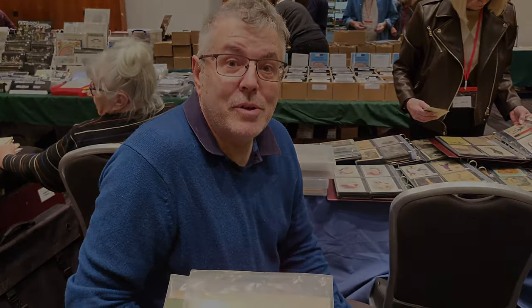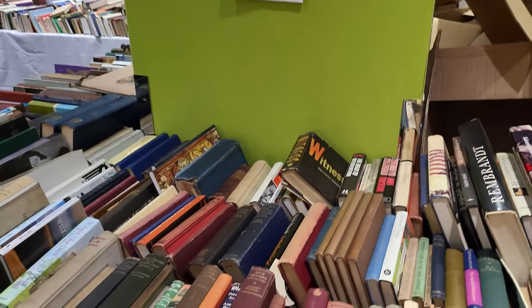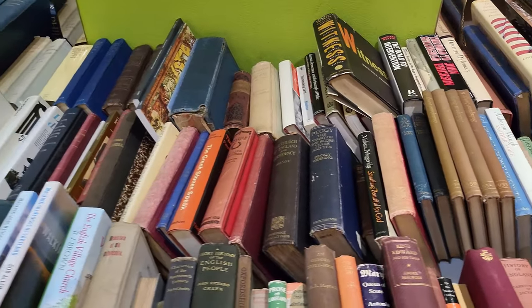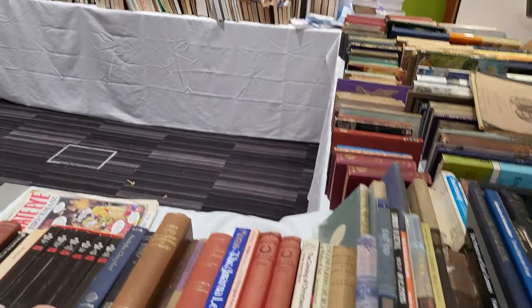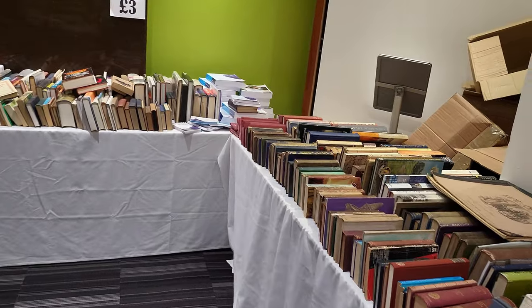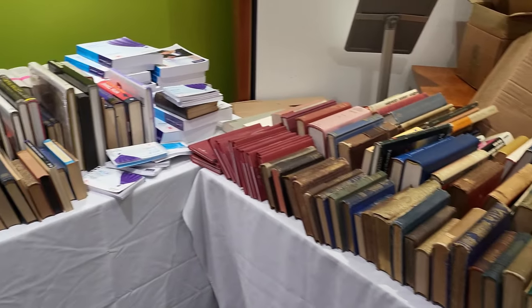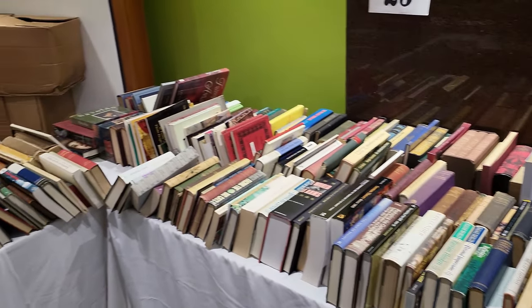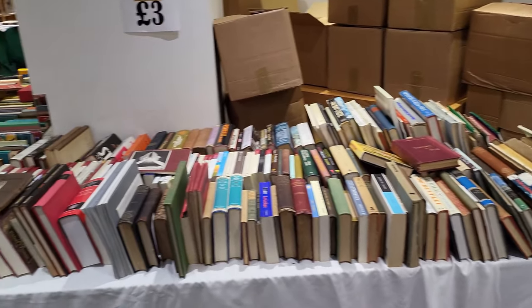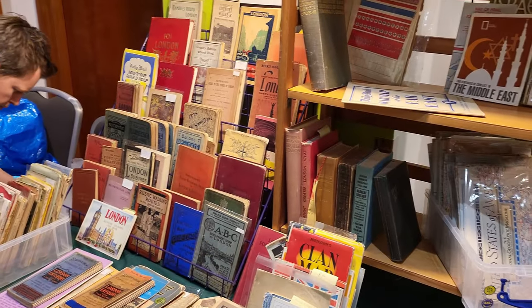Very friendly chat. Now, just outside, before you come in, there were these three or four stalls where all the books were out at £3 a pop. And about halfway during the day, they all dropped to £1 a book. So £3 and then down to £1. So you're able to get some real good bargains there. It's a real mishmash of titles, lots of non-fiction. But there was some good stuff in there.